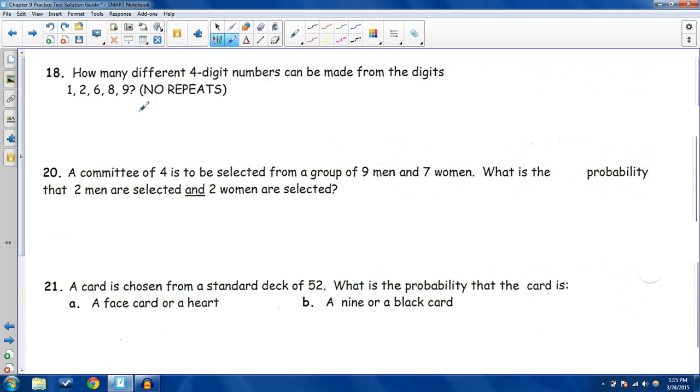How many different 4-digit numbers can be made from the digits 1, 2, 6, 8, and 9, no repeats? So, different 4-digit numbers, so order matters. You have 5 numbers to choose from. The idea of no repeats is you can't do 1, 1, 1, 1. Once you choose a number, the count goes down. That's why we do a permutation. 5 numbers, you pick 4. Or you could literally do 5 times 4 times 3 times 2. 5 pick 4 is 120.